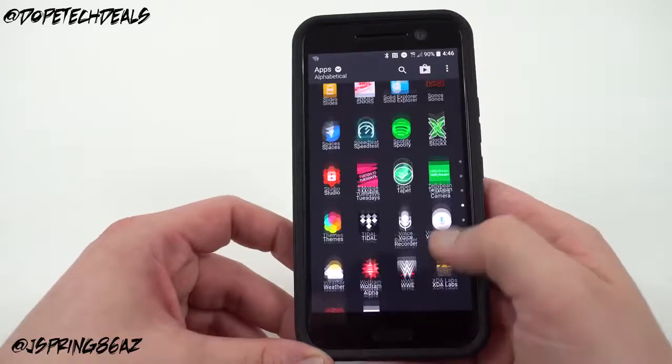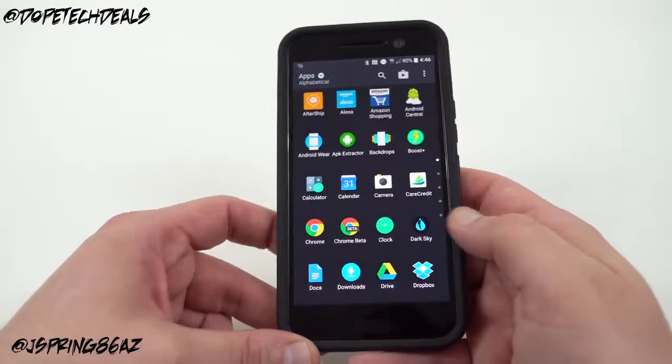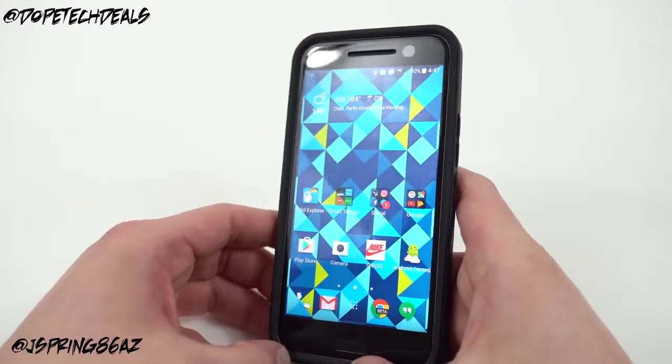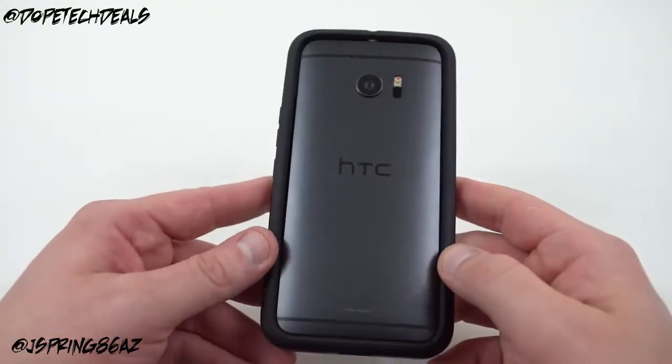It's nice and smooth. The camera is pretty good. I don't think it's as good as the S7 Edge, and I actually think the OnePlus 3 has a better camera as well. So the top 3 phones, in my opinion, all have a better camera than the HTC 10. That's one of the reasons that it fell down. But I love the build on the phone. I love that curve on the back of it.